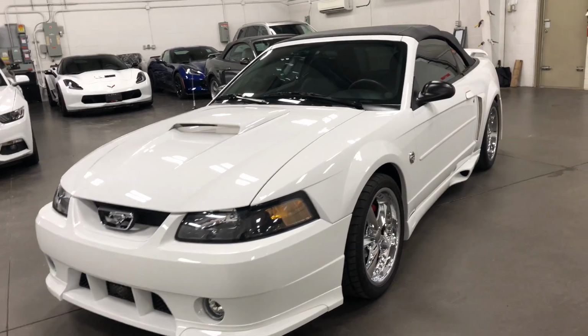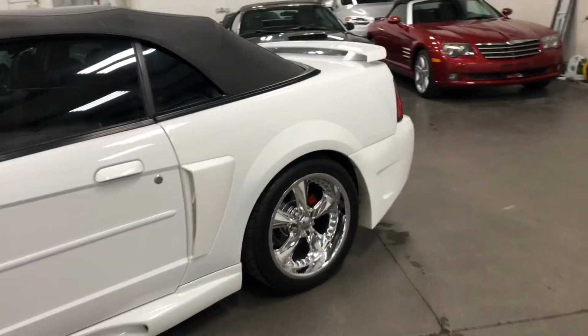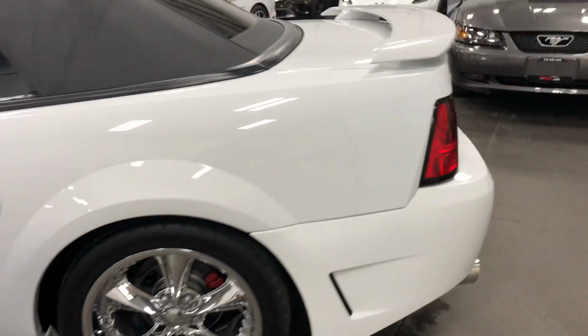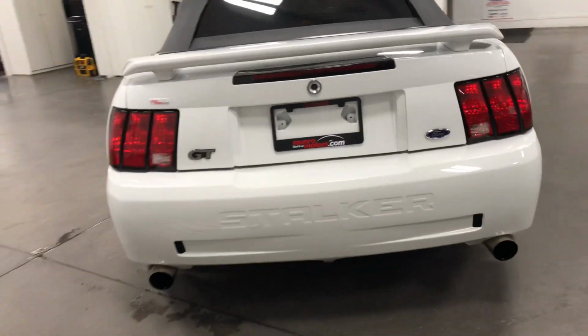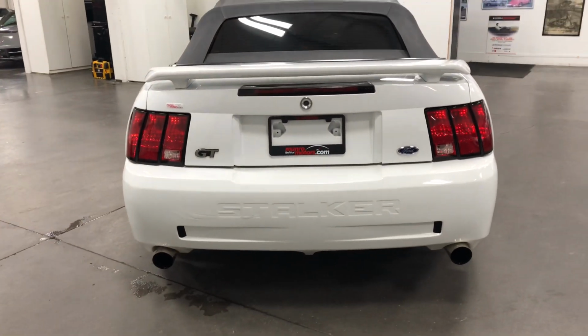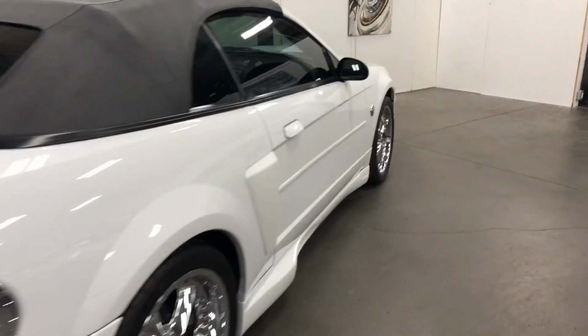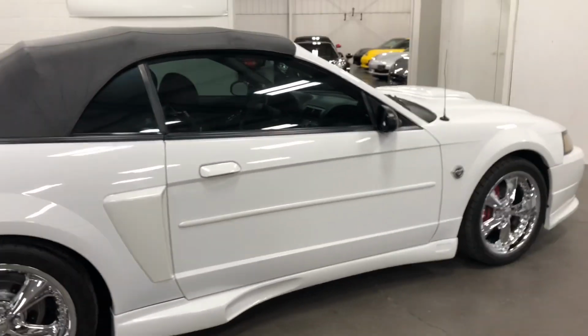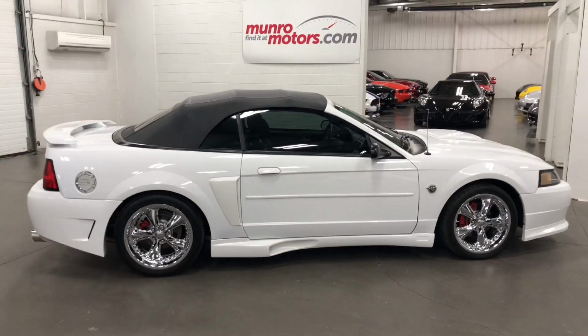There it is from the front, the top up. Again, there's your tonneau cover to go over the convertible top. You hear the air conditioning kicking in. And then super sounding exhaust. No bumps, no bruises, no marks other than that on the bumper. That's the only mark. Super looking car here and available at munromotors.com.